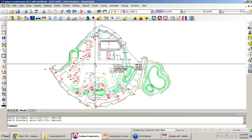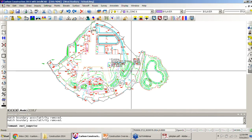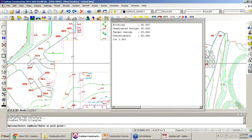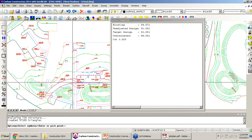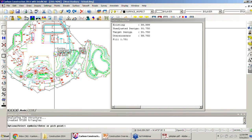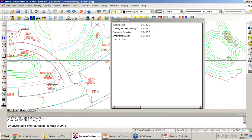So we've looked at subgrades. We can also check them by using the surface inspector. So if I run my surface inspector now, I won't remake the surfaces. They should be fine. You can see in the road area here how my target design is below the unadjusted finished grade elevation. And if I go into subgrade areas, I can double check that that subgrade is being applied in that area, that the target design is below my unadjusted design.